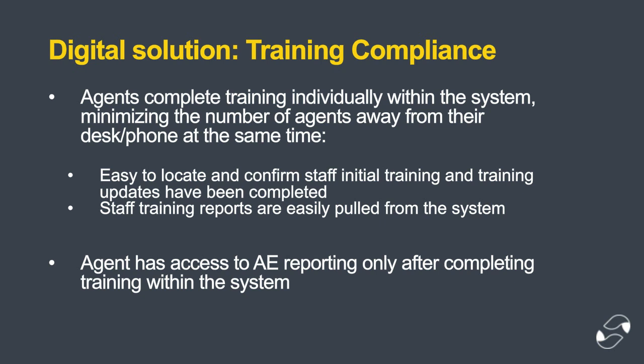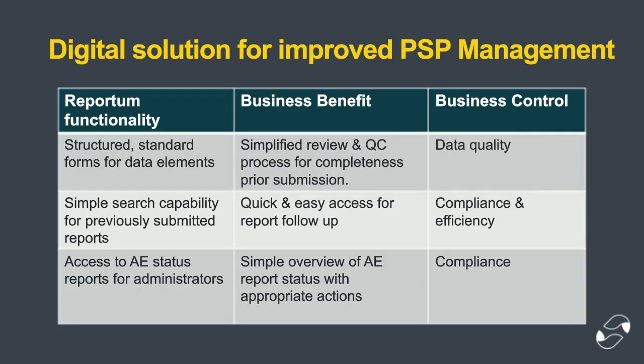With the digital solution for adverse event reporting, we have seen increased efficiency with internal management processes. Structured and standardized form fields for capturing adverse event data elements simplifies quality monitoring prior to completing the AE report submission process online. Standardization of the form fields has also simplified our internal agent performance review process by minimizing free text data entry fields for QC monitoring, all with the end result of consistently providing complete and accurate adverse event data.